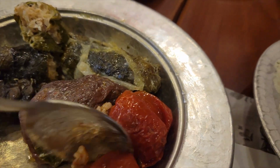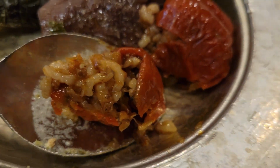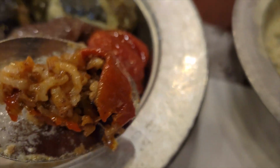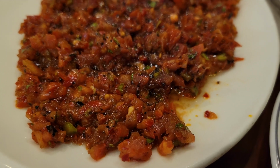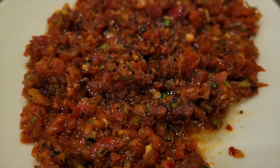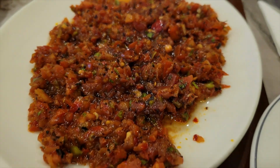But these are stuffed vegetables with ground meat, spices, and rice. So it's a traditional kind of dolma, and it's delicious. That's their salad, Izmir salad, slightly spicy, very tomato-based. Highly recommend. We're gonna eat all of that, I think.